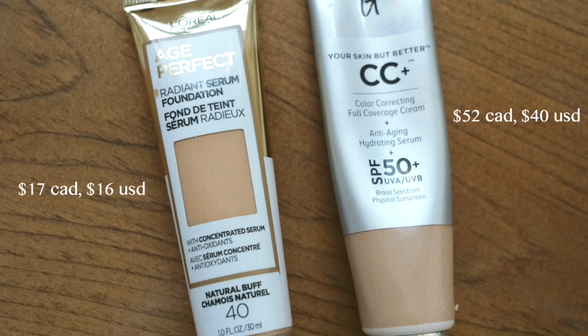The very first time that I tried this, immediately I was reminded of the It Cosmetics CC cream. So there's so many similarities between these two foundations. They both have a very lightweight look and feel to the skin, but even though they look super natural, they still have a lot of coverage. This gives you almost flawless full coverage, and this also gives you almost flawless full coverage.